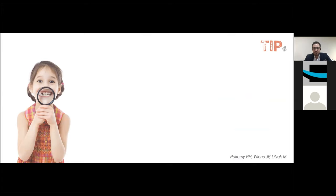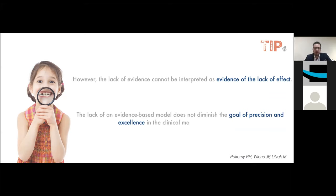I want to conclude by recalling that when we are in the field of innovation, scientific research cannot always provide us with support. Often, we will not be able to find the answers as we need. However, the lack of evidence cannot be interpreted as evidence. Even in the absence of an evidence-based model, the point is not to lose sight of the goal, to manage each patient with precision and excellence. Without a far-sighted vision, we cannot have perspective. Don't be afraid of the future.